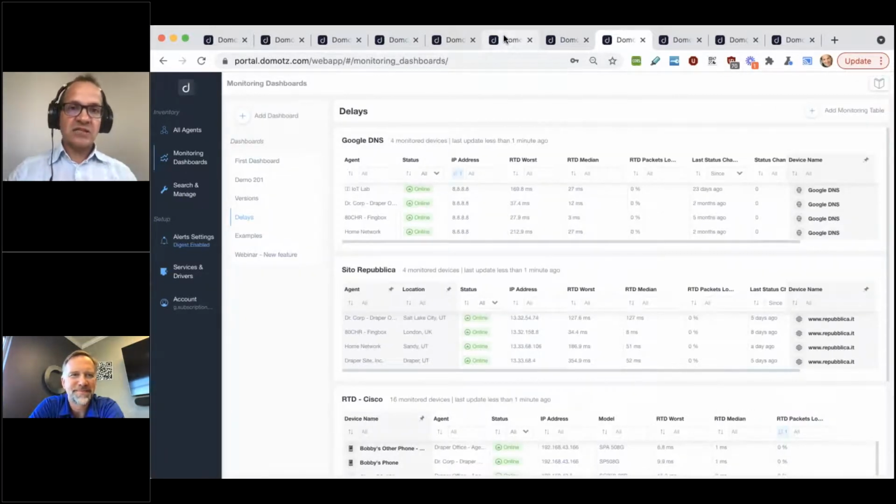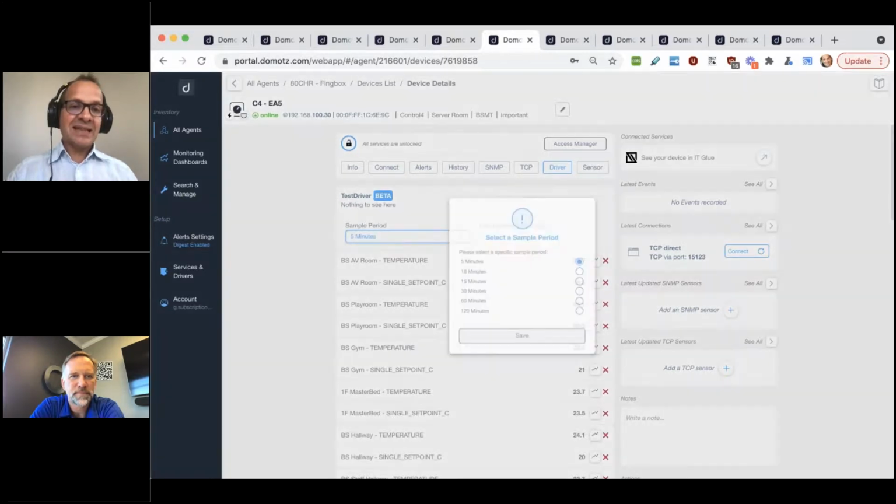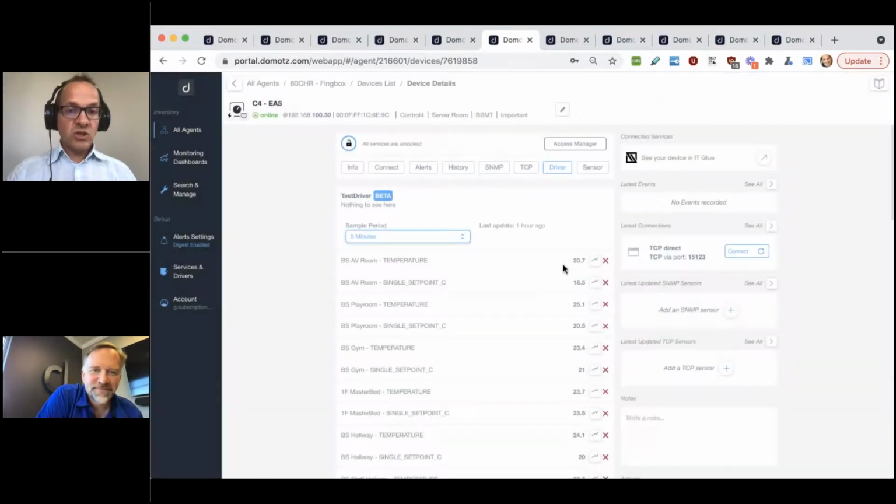This is definitely not the result. So once I get a device and connect that device to my custom driver or custom plugin, I can select the frequency or the sample period with which I want to read.